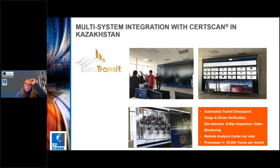And the last one I wanted to show you, because we have a lot of pieces of equipment in this, on a border in Kazakhstan, between Kazakhstan and China, CertScan runs their entire operation. They have equipment from an automated driver's license verification to a disinfection station, X-ray inspection, CCTV. They have a remote analysis center that's on the site, and they process about 10,000 trucks a month. So it's really quite big.